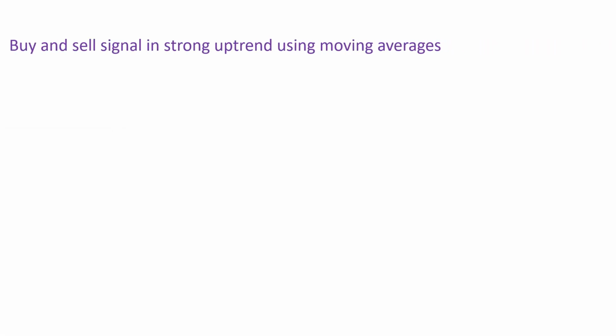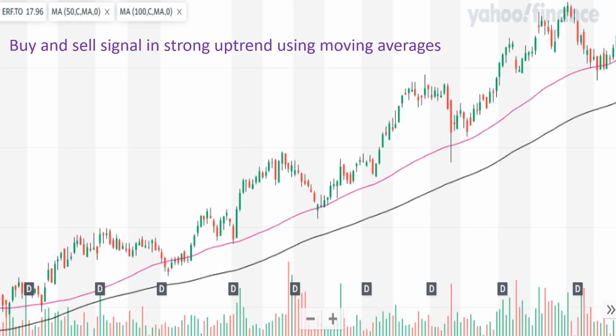Buy and sell signal in a strong uptrend using moving average. This is the price trend, ERF stock, D1 time frame. The second way to find out a strong uptrend is by using the proper short-term moving average in such a way that the price must be above the simple moving average with more touches.